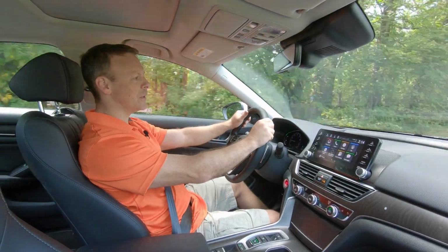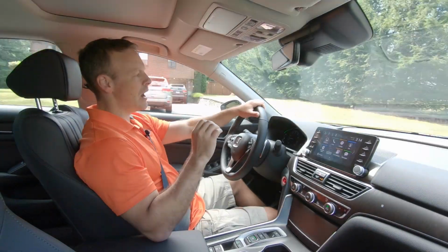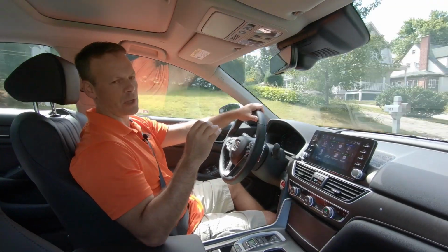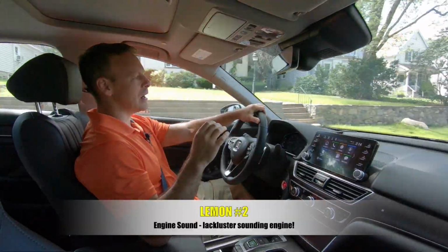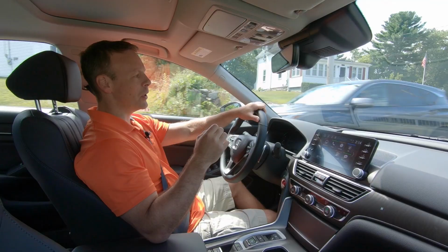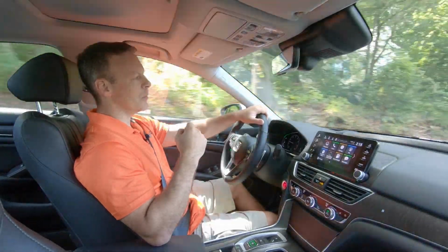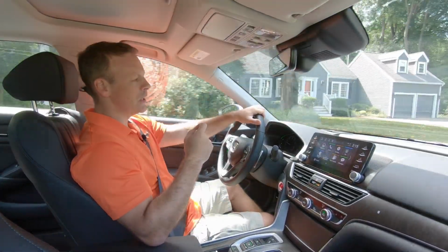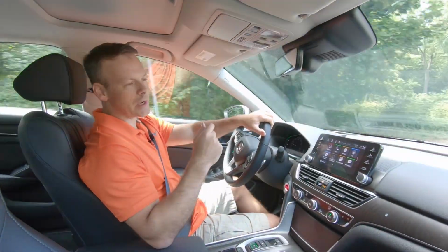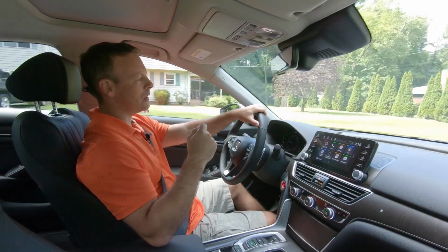Okay, now for the fun part. Upon startup, the exhaust tone is fine. However, the engine sound itself, quite frankly, sounds like a lawnmower. I'm not impressed by that. I am impressed by some other things about the engine and its performance, but the engine itself, driving it around, driving it aggressively, does not have a sporty tone to it. One, you can hear it, so it's not as though it's muted. It is vocal, but yet it does not sound all that great. Not impressed by the engine note itself.